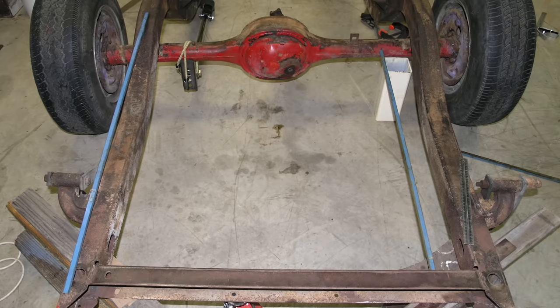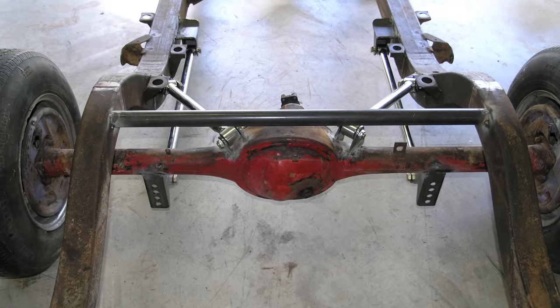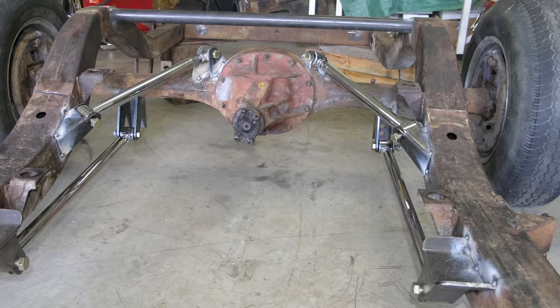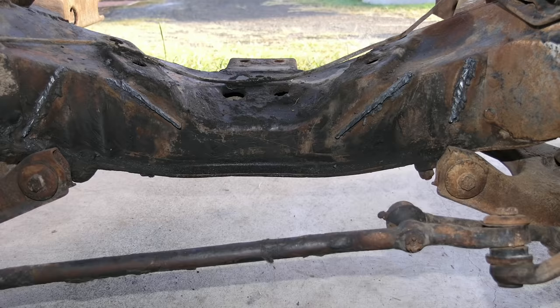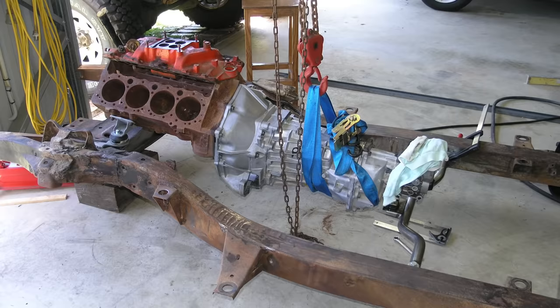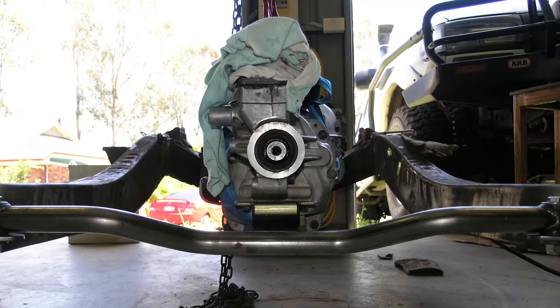I could then move on to the three main frame mods. Firstly, I installed a triangulated rear end with coilover shocks. This would give the car much better handling than the old leaf springs. This included installation of the mounting points and a cross brace for the shocks to mount to. Secondly, I had to change the engine mounts to suit the more modern small block Chev. Here I've got a dummy core that I used to mock up the mounts. Thirdly, I had to remove the old backyard angle iron crossmember and replace it with a purpose-built transmission crossmember.